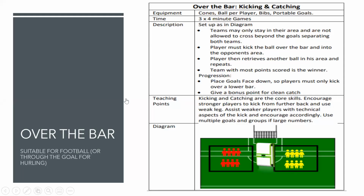So the next one is over the bar. From a football perspective, or you could do it through the goals in hurling. Again, like no man's land, but there's goals in the middle. So rather than just kicking the ball over aimlessly, they're kicking the ball through a target. Again, if there's a scoring element involved, kids are happy. They love that. So that's another one.